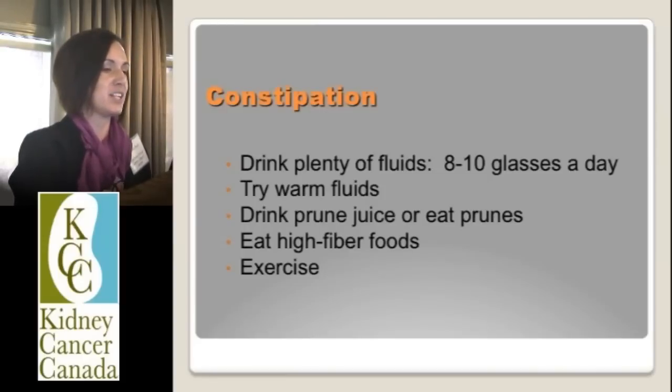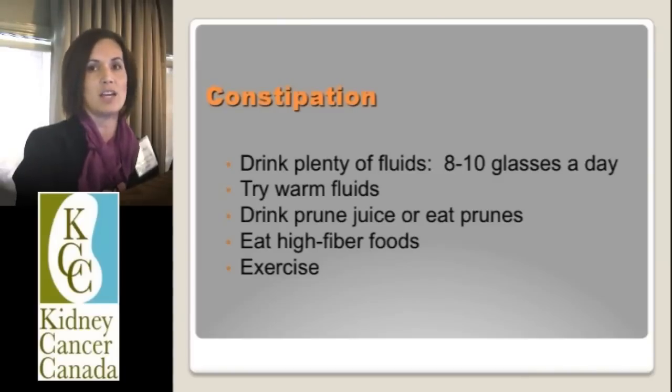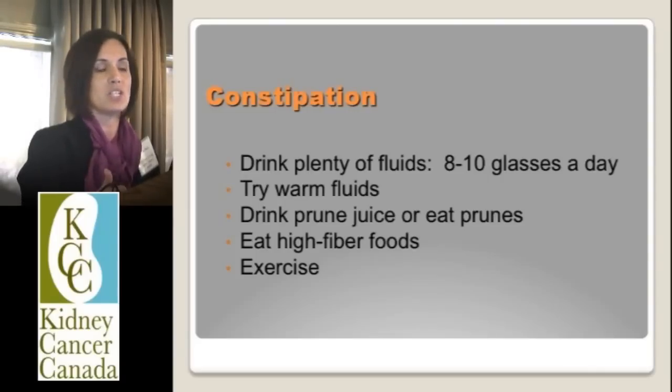Okay, so constipation certainly can be caused by a few different things. It can be caused by not enough fiber in the diet, or too much fiber in your diet, not enough fluids to flush it out. But more commonly with our cancer patients, it's caused by the use of narcotics. So if that's the case, there's not a lot you can do in terms of diet to help move the bowels. You do want to be using a stool softener and laxative to get your bowels moving.